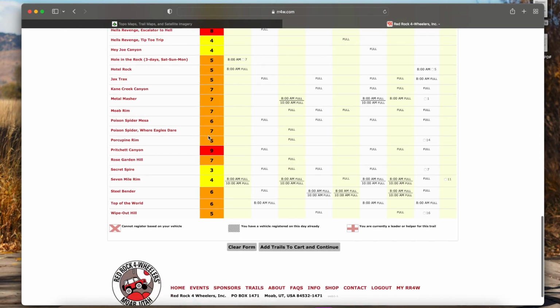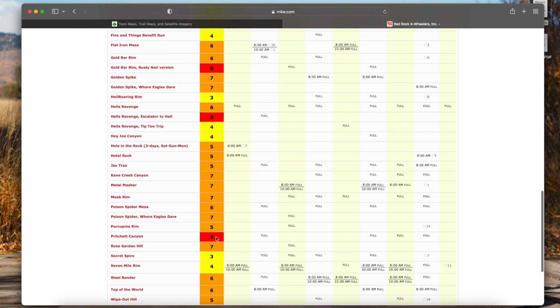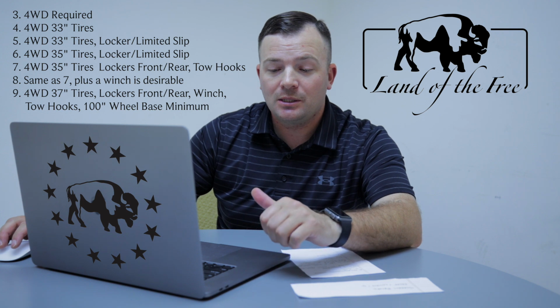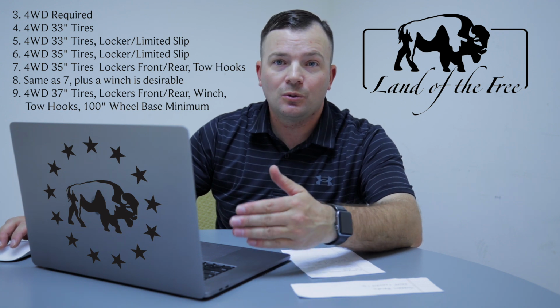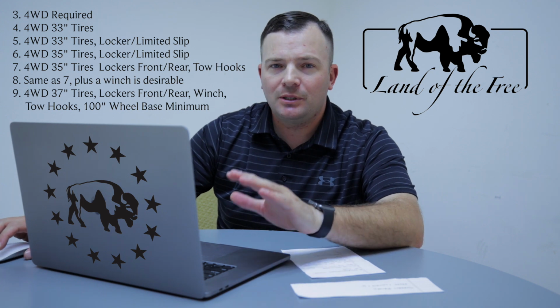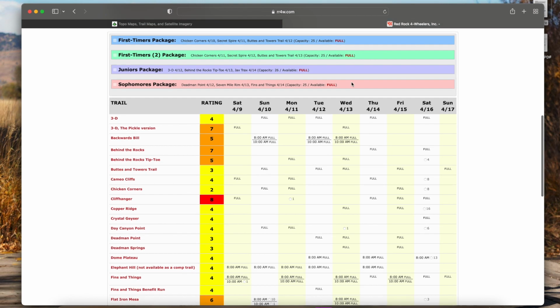Then you've got their rating system. It's 1 through 10, and Pritchett Canyon here being the hardest trail that they do. Each of these different ratings have different requirements, whether that's lockers or the size of tires. You'll have to dig a little bit deeper into that. But what you'll notice up here, the dates that they've got going.